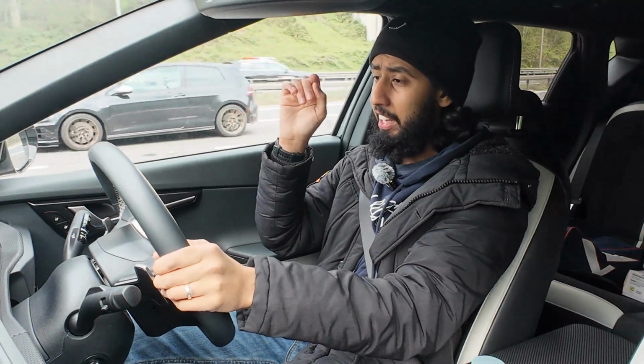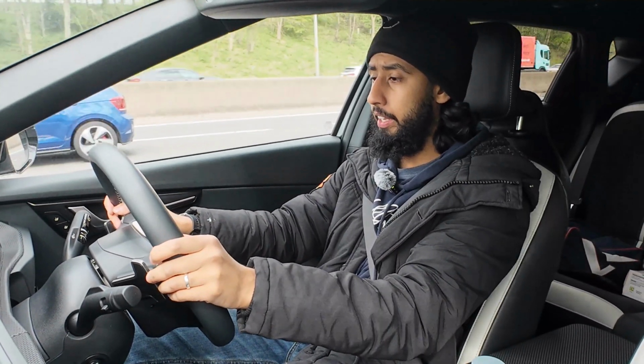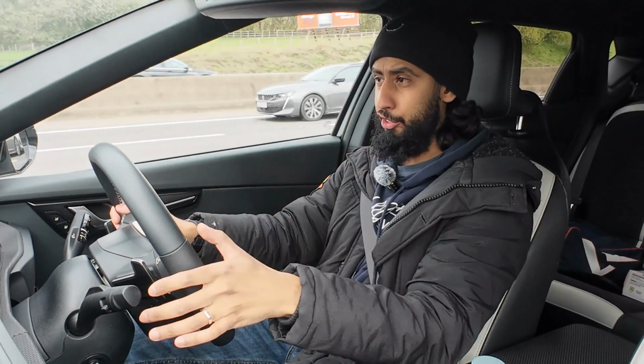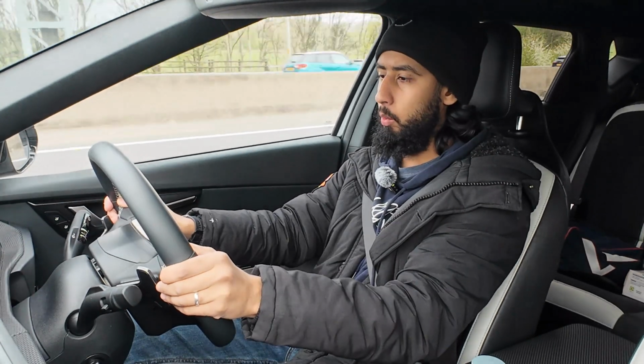In fact, I've just got the car now. I've been driving it around the city for around 33 miles. I've got the trip computer in front of me, and it's telling me that my fuel economy, or my electric energy consumption, has been 2.9 miles per kilowatt hour.